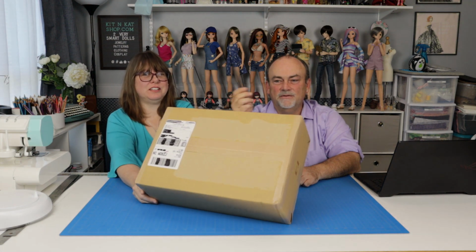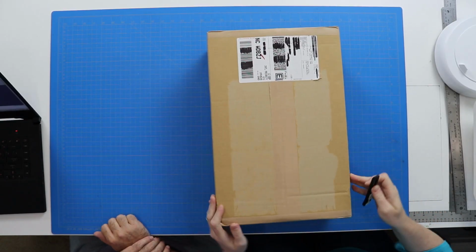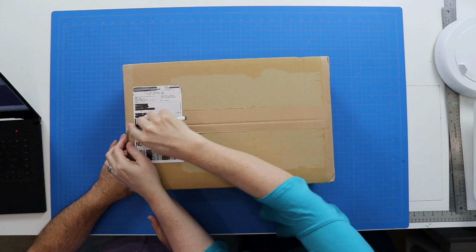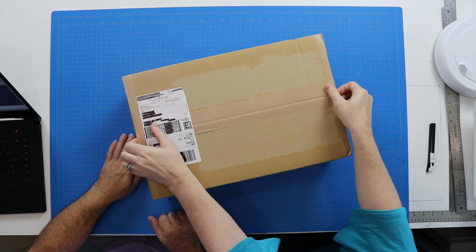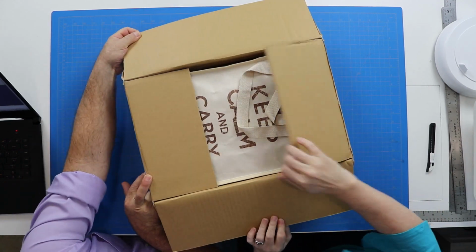Do you want to open the box or do you want me to open the box? She's kind of mine, isn't she? We have, yeah, this is still factory sealed. Literally from Danny. Closed for safety. Oh, you still want to get that safety first check in there. Okay. And it's a bag! We've got a lot of these already.